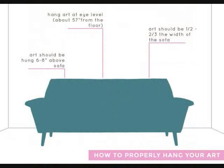7. Make sure the center of any art you hang is about 57 inches from the floor. Many people hang wall art too high. Bring it down so the center or focal point is at about eye level. Read more about hanging art on Style by Emily Henderson.